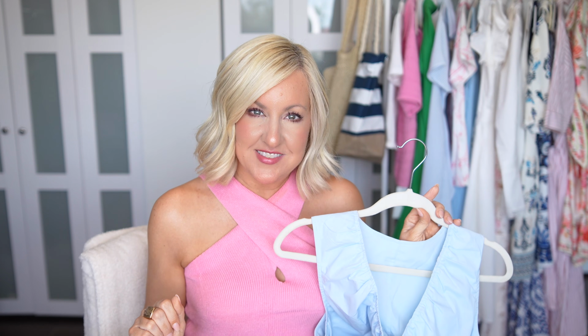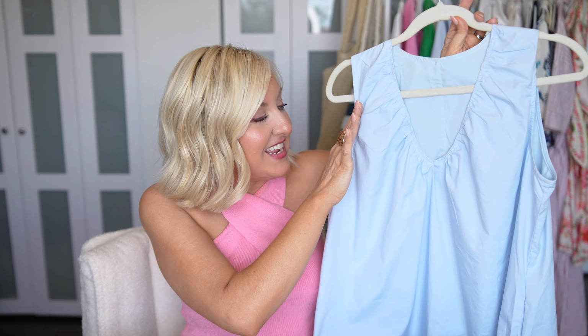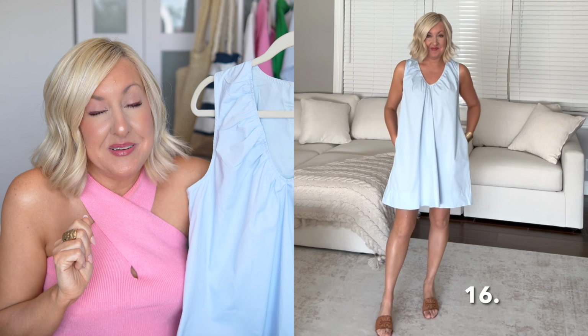Okay, so this next dress I would describe as good, just not good on me. So this one is a cotton blend. It feels really nice. The fabric is great. I love the blue color. It does come in some other beautiful colors as well. I love that it's got a V neckline. It's sleeveless. It's very flowy and casual. Really cute overall, but unfortunately on my frame, it kind of looks like I'm wearing a potato sack.